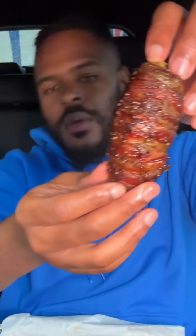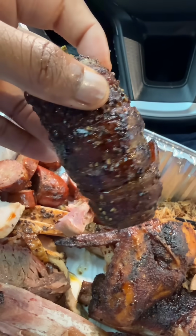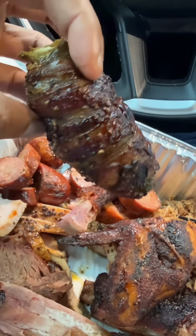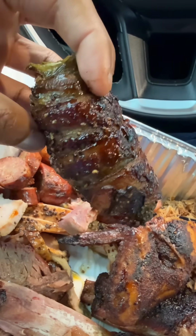It's a Texas Twinkie. I've never had this before. Yeah, that's all right, though. Okay. So this thing is very unique. I'm gonna tell you why. This is a large jalapeno with cream cheese and brisket on the inside, and it's wrapped with bacon. And the bacon also looks like it's glazed with something too.